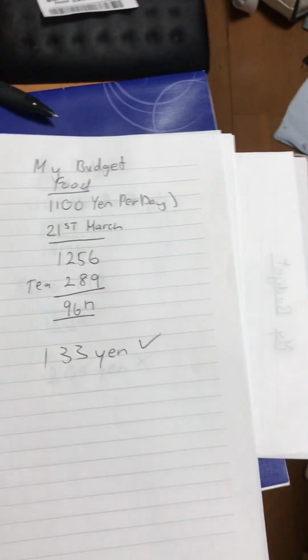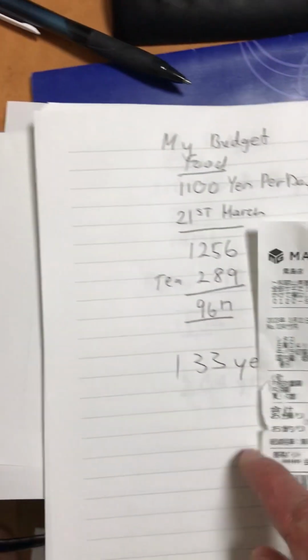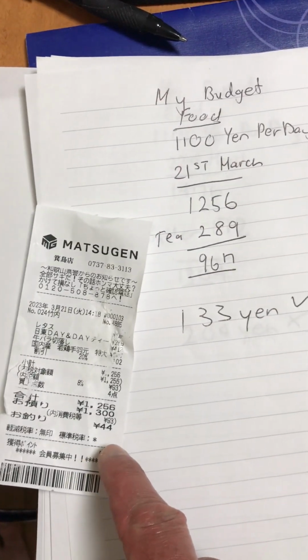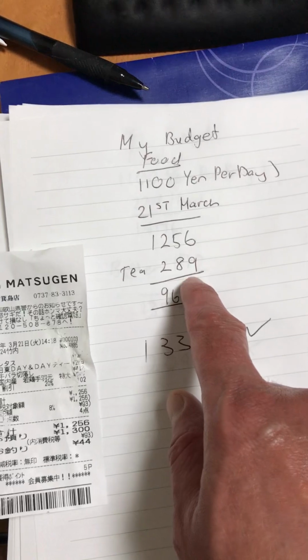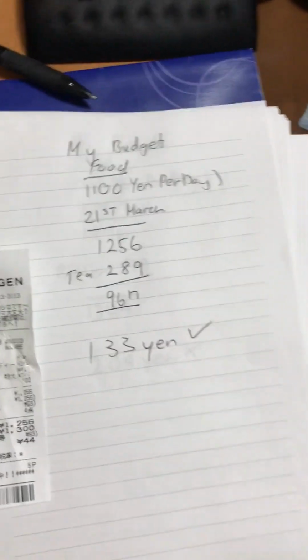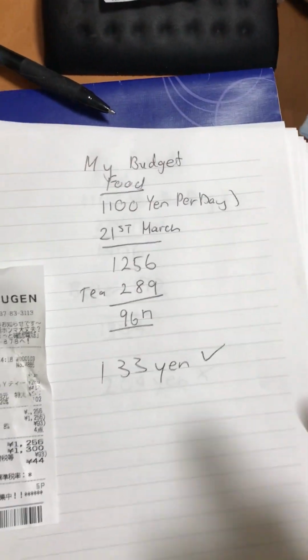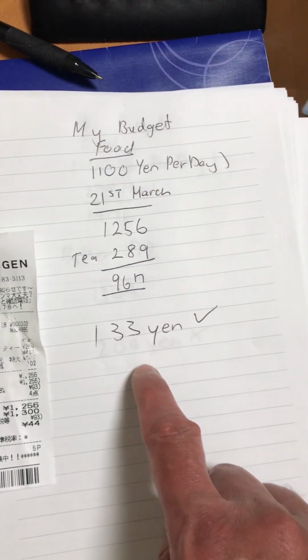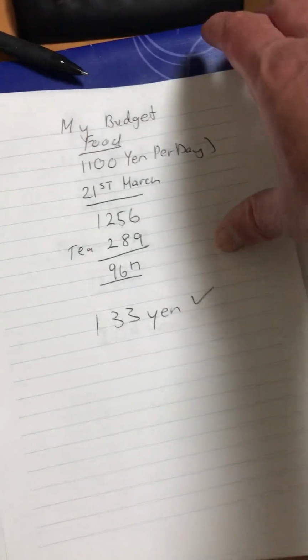Now the next day was the 21st of March. I'll just get the receipt here. 21st of March here, and again, 1,256 yen. Seemingly I've gone over the budget, but not really, because I've deducted the tea bags. I don't count that as food, just something you need now and then. There's 100 tea bags I've got. I drink tea, so less 289. It comes to 967. So I'm 133 yen under the budget.